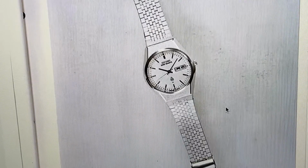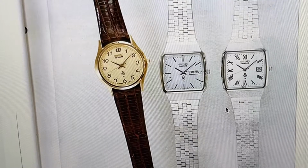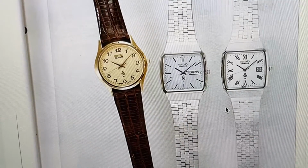Okay, well, let's go back to your watch. Let's stop looking at the glory days of Seiko quartz. Let's go back to your watch, which is right there.